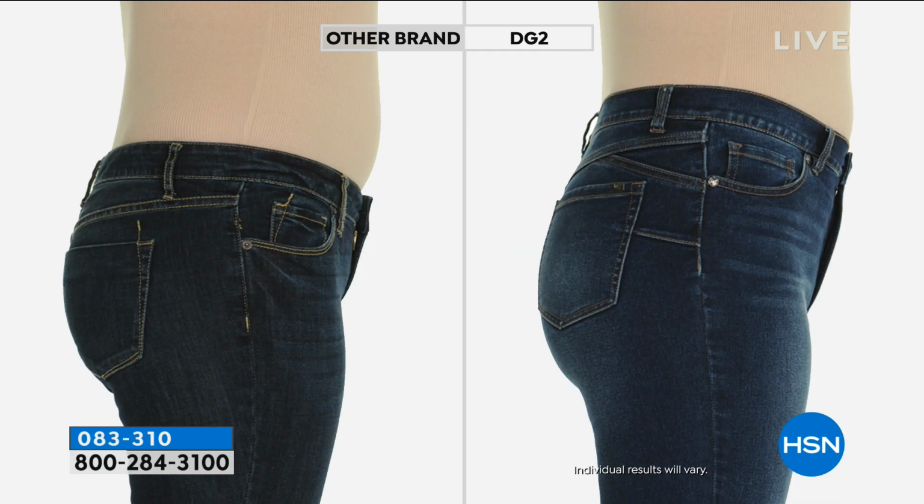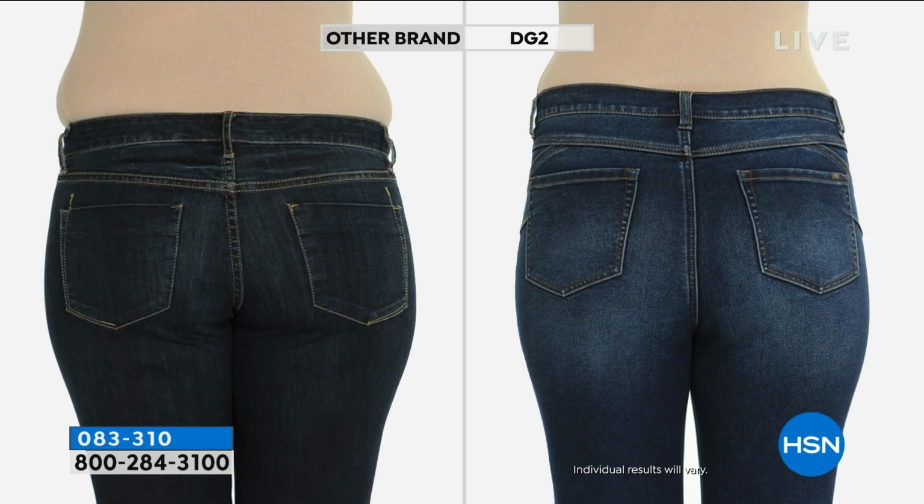She looks even more amazing in the DG2 because these are jeans that are fitting her properly, and that's where. Look at how much higher her butt looks in the after.